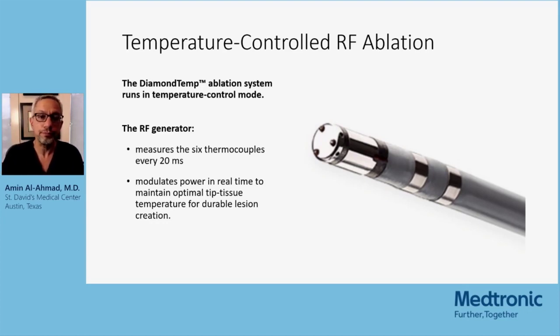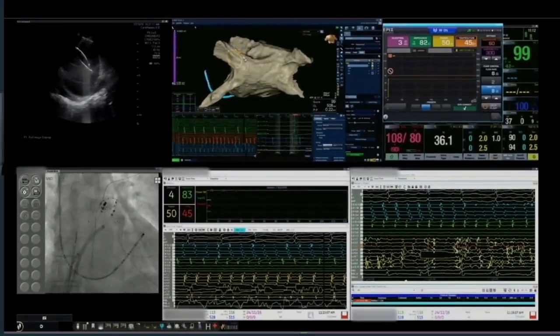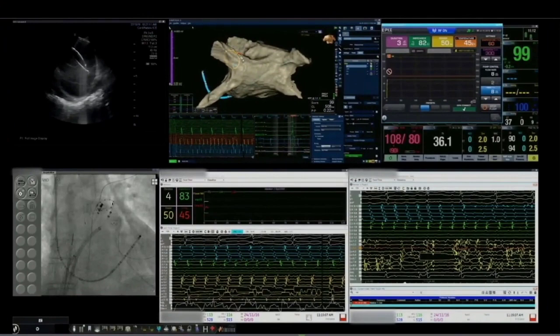So this is the case, and just to kind of set it up a little bit, here's my ICE screen. You can see that. That's my 3D electroanatomical mapping screen. And then here overlaid on the anesthesia screen is the DiamondTemp control screen. And so you can see we've set 60 degrees. It'll tell you what temperature we're actually achieving, what our power is, what the impedance is, and you can see the graphs and you can see how the impedance changes. Here's my fluoroscopy screen, and here's my real-time screen and my other screen.